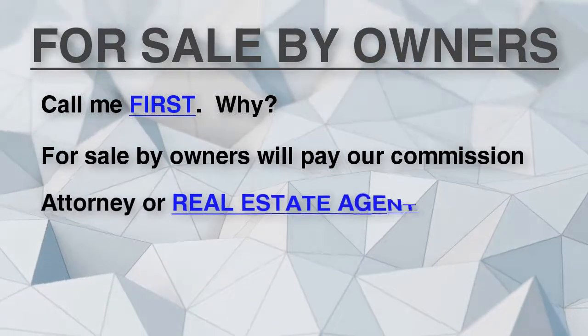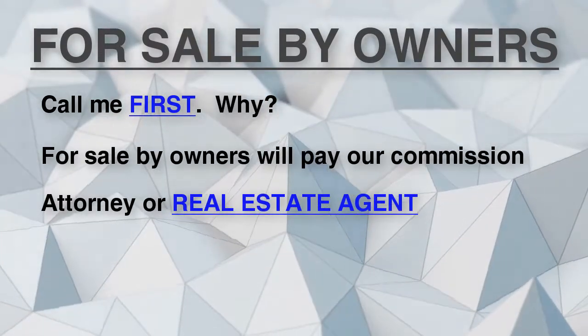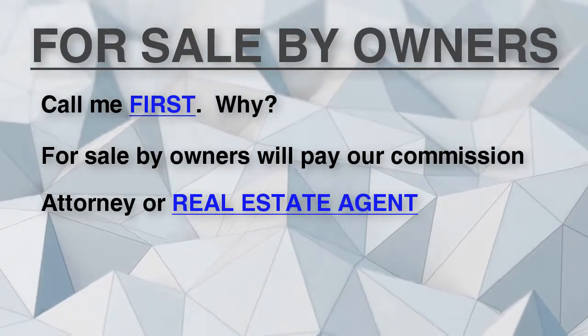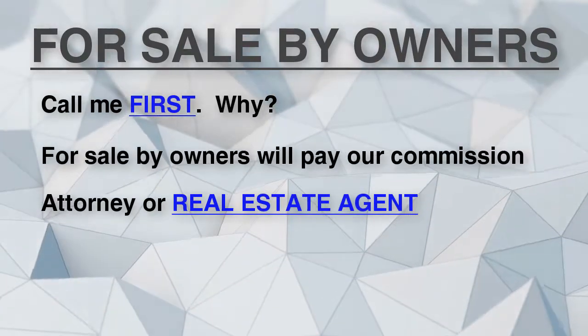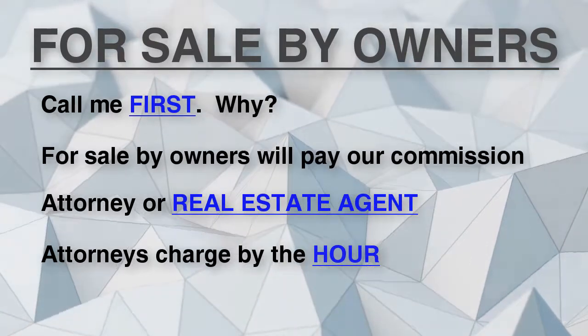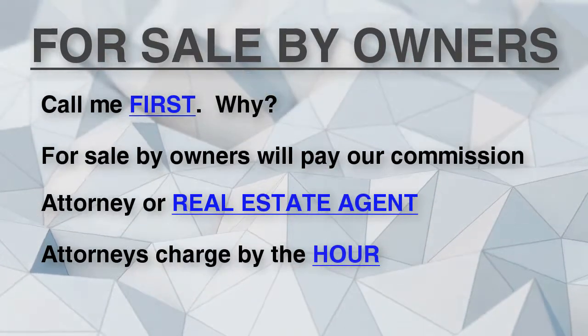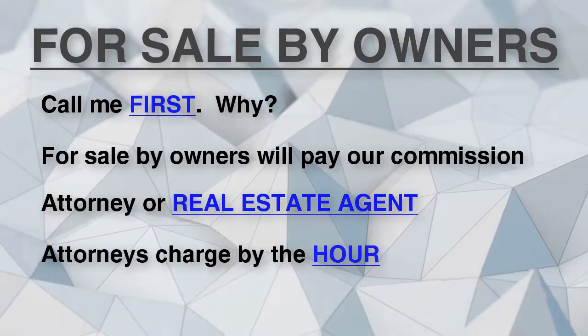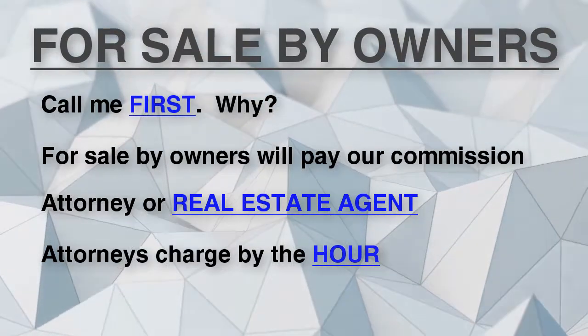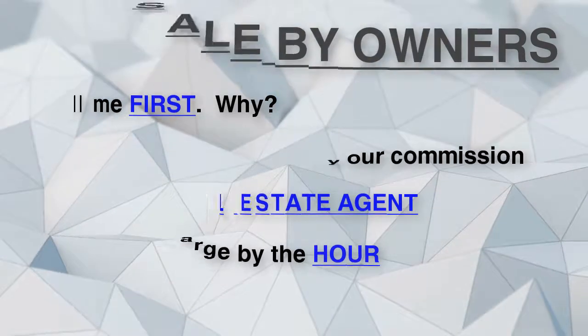Attorneys or real estate agents? Well, the for sale by owner either pays an attorney or an agent to write the contract, but attorneys are paid by the what? That's right, by the hour. I've seen attorneys even get their clients into disputes so that they could charge more. I only get paid if the home closes, so I want to see you close. Can you see the benefit of using us instead of an attorney?